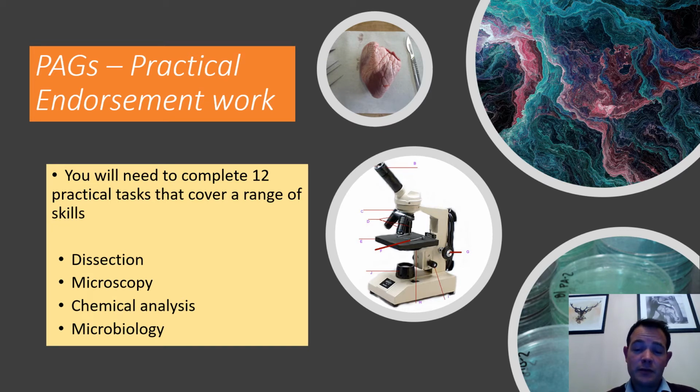We do plenty of microscopy, so you'll get to use the more expensive A-level microscopes, and we'll have a range of slides which we'll use to observe all the key histologies of the different structures we're going to look at. We'll do chemical analysis of different things, so a range of skills, so serial dilutions, all sorts of things like that.